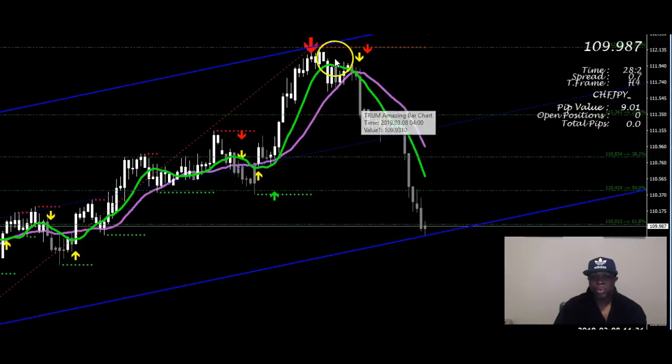And this was another simple trade. We just took it, walked away, and boom, before I could even get to the computer to look at what I had, it had already hit my take profit.